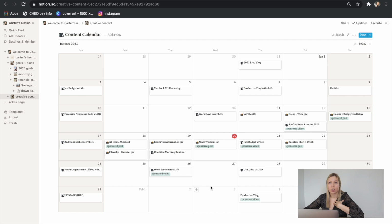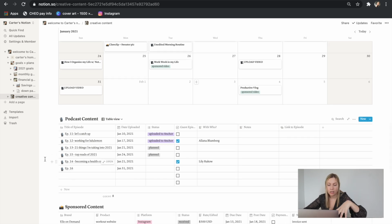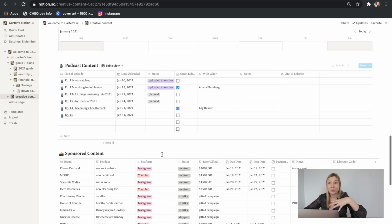So I use Google Calendar, but I just left it out and did it separately, but you can embed your Google Calendar in there. Then down here I just have my podcast content, so keeping track of my episodes, where they're at. Like I said, I'm a huge planner.